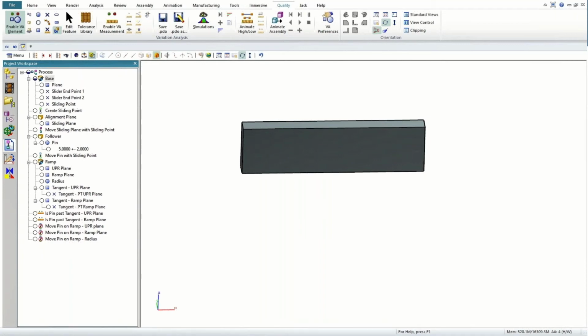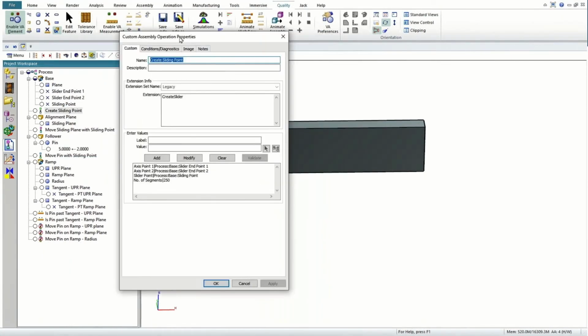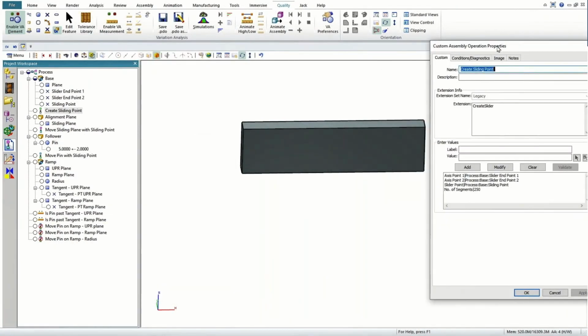So here I have a plane, basically a block with a plane on it. And what I want to do is have an element in here that allows me to make this kinematics happen. So I'm going to create a sliding point, is what we call it. In essence, that is a custom assembly operation, and it's from the legacy set called create slider.